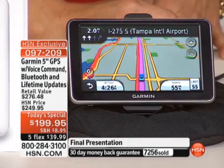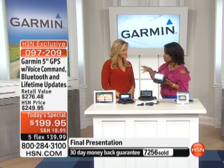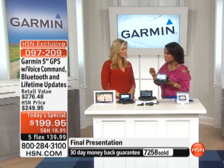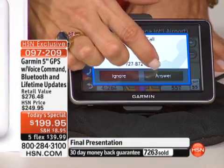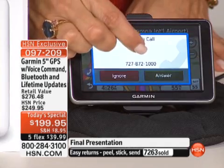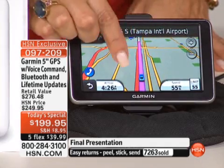We were talking a little bit about text messaging, the Bluetooth. And here's the Bluetooth in action. Wow. Here it is. We're going to answer it one touch on the Garmin. Now look, it goes right back to the map.